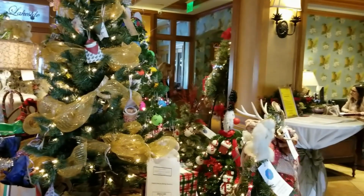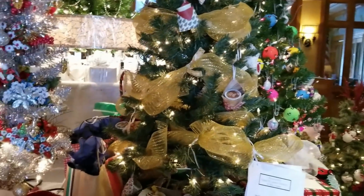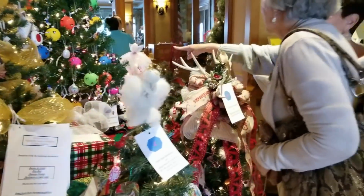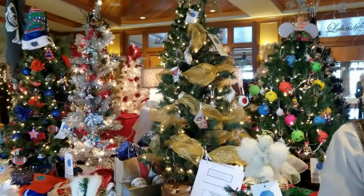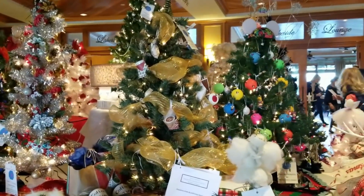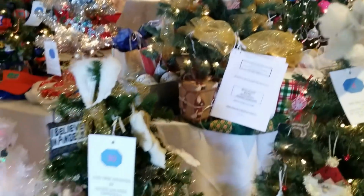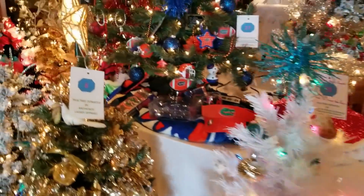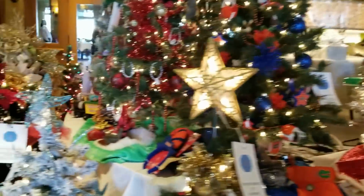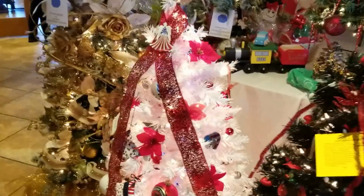Hey, y'all. Sue and Deb here, and we're at the Waterfront Inn, and this is their Festival of Trees. This is a benefit. I believe it's for Special Olympics. But tonight they have, and you can see what beautiful trees they have. That's just a whole different kind. Oh, look, this white one, isn't that pretty?